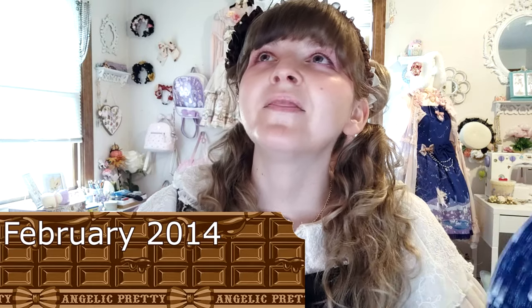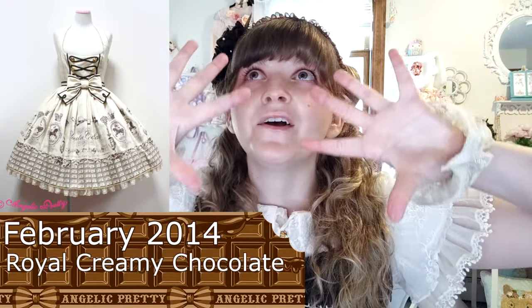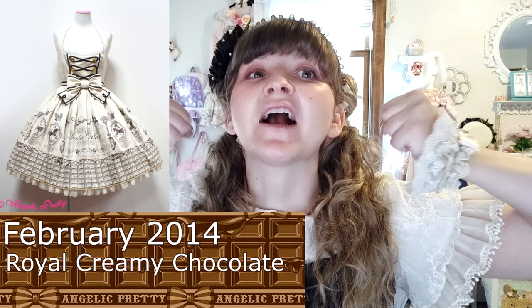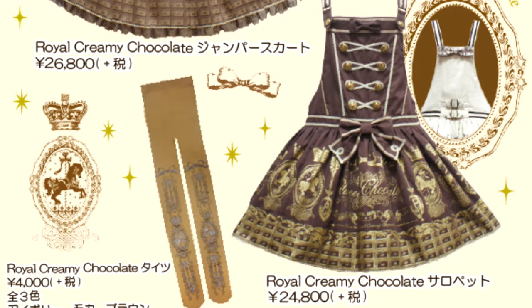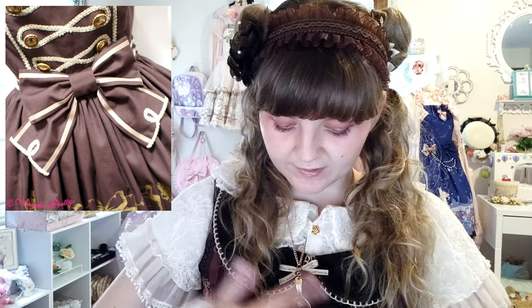Moving on, February 2014, the month of Valentine's Day, Angelic Pretty releases Royal Creamy Chocolate. I really super love this print. It's not a colorful print. The print design is just monochrome, all one color. And the darker colorways, they actually print gold onto it. So it just looks really cool with the gold trim. It's kind of military looking with some of the cording, just in the bodice area.